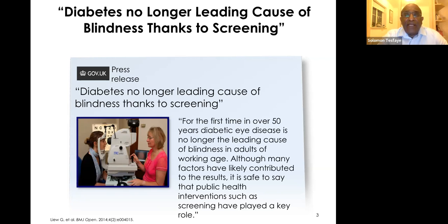Okay. What's been a great success in the UK is that about 15 to 20 years ago, we started to have annual retinal camera based eye screening. That has proved to be a game changer, because diabetes is no longer the leading cause of blindness in working age adults in the UK. It's the only country in Europe in which this is the case. For 50 years, diabetes was the commonest cause of working age blindness. This changed in 2014 because of annual retinal screening and early referral to the eye clinic for treatment. This has proved to be a game changer, or has led to a paradigm shift.